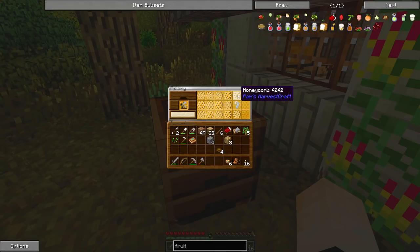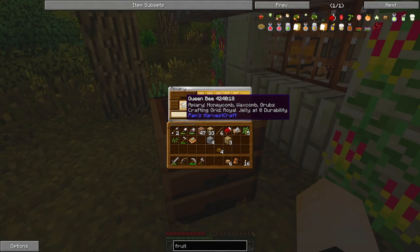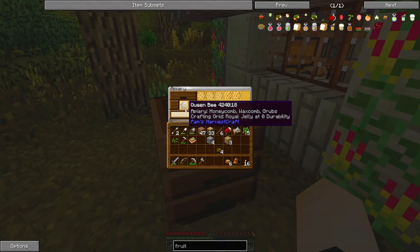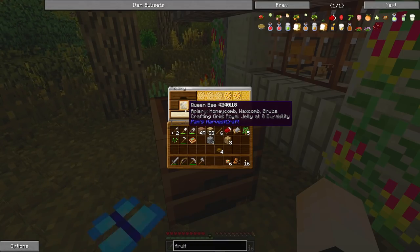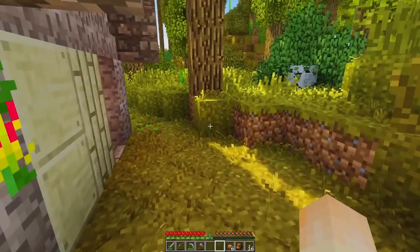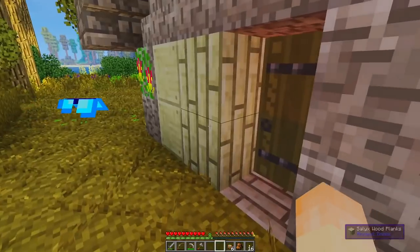Ooh, look at that. We've got a bee grub. We've got some honeycomb in here. The queen bee looks like she's just about depleted. I can't remember how this works because I think I messed around with it before, but I think the queen bee has like a durability and it is not durable right now.